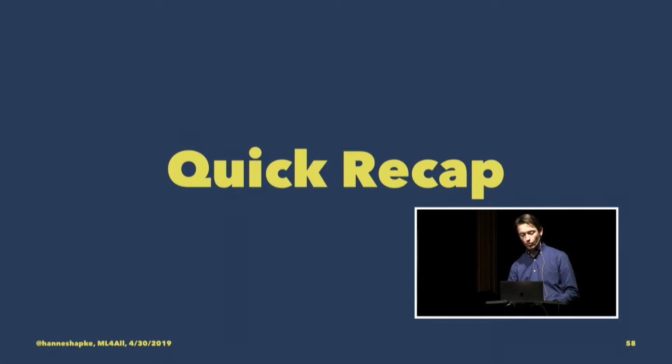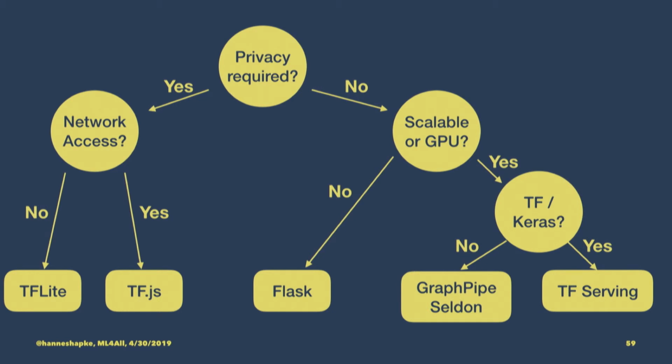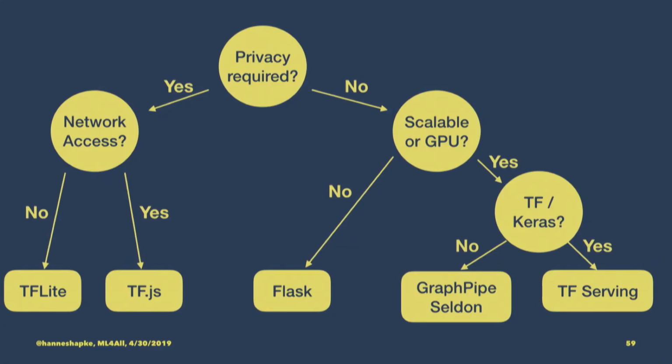I want to do a quick recap. If you want to decide which platform to use, I would start with: is privacy a requirement for you? If it is, think about whether you have network access or not. I would heavily go with TensorFlow Lite or TensorFlow.js options. If you're not concerned about privacy, then think about whether you want to scale that model. Does it have to run in a production environment? Do you expect a lot of people to use it?